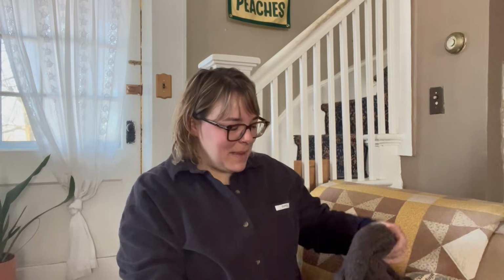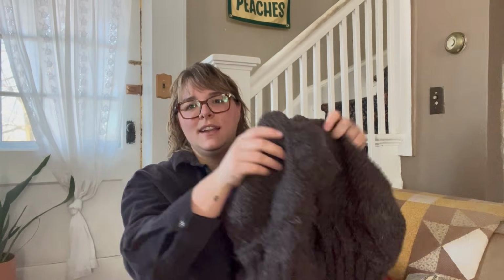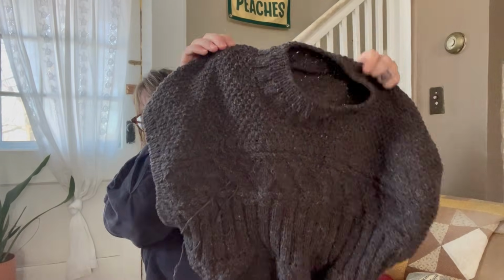As far as knitting updates, the project I have to update you on is going to be kind of a surprise because I have never mentioned it at all, and I'm pretty much almost done with it. And that is the Ingrid Slipover by Petiteknit. Look at this. This has been absolutely flying for me.